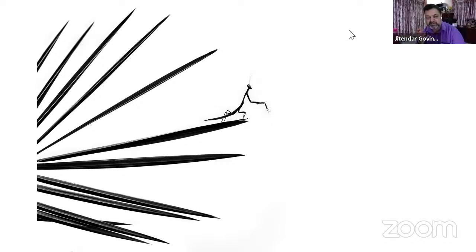Superb. I think that's a valuable point. As a photographer, when you're composing an image, you should know what to include and what not to include. Exactly.